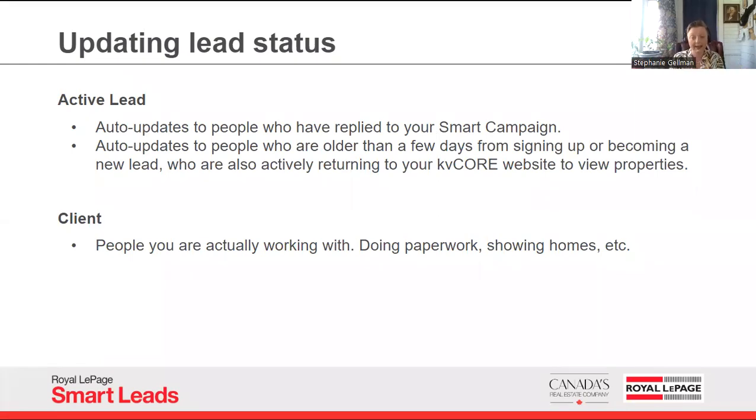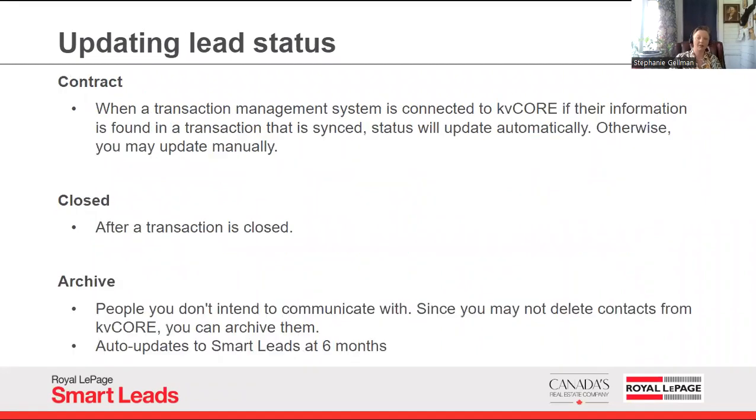So clients, it's kind of self-explanatory. These are people that you're actually working with. So you've done some showings, you're coming along, you're getting there. Contract, so that's if you have some kind of contract management system connected to your rlpSPHERE, that can automatically update when it knows of a transaction. Otherwise, you would do that manually when you've signed a BRA, for example.